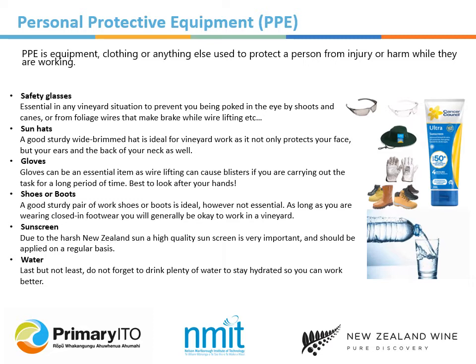Gloves to protect your hands, because some of this work is very laborious, very hard, and you don't want blisters, because if you've got blisters, you can't work. Ideally, you would like to have work boots or work shoes, but any closed-in footwear will generally be okay when working in the vineyards. Sunscreen.